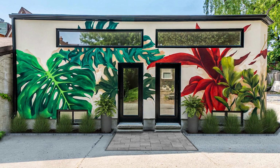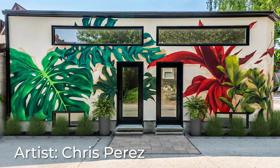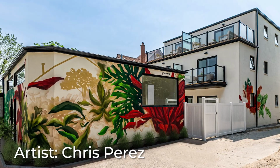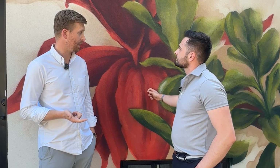This one was a combination of trying to be efficient with budget, but still give it wow and curb appeal. And this is the second time the owner and we have collaborated with this muralist. Yeah, the mural makes such a big difference. Yeah, Chris Perez is his name. He does incredible street artwork. And so this is just a stucco box that's very efficient to build. It's very energy efficient. It has well above typical R values in the walls.